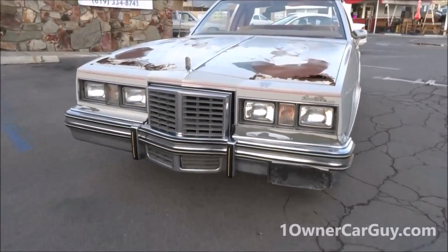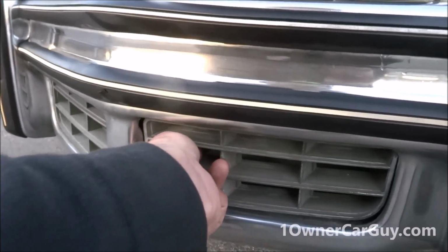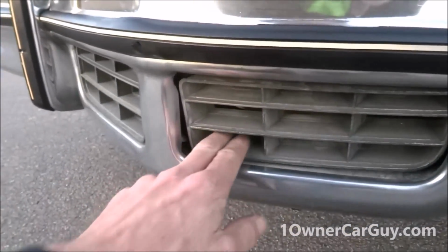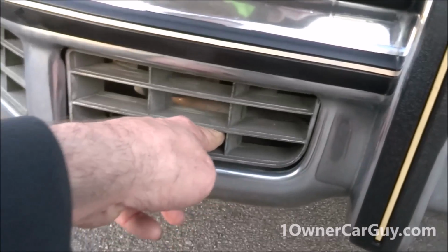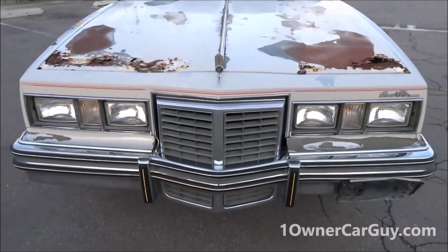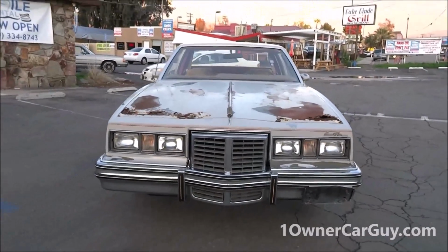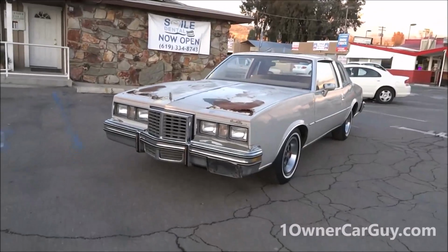This little thing here should have been straightened out, and it's just in there a little crooked. I'll bet you there's a set screw. There's something just off a bit. I'm not gonna pull too much right now, but it needs to be back out there. So that's all I see on this car. That's all I know about on this car. And I'm here to tell you, you want a clean Grand Prix, this is your clean Grand Prix.